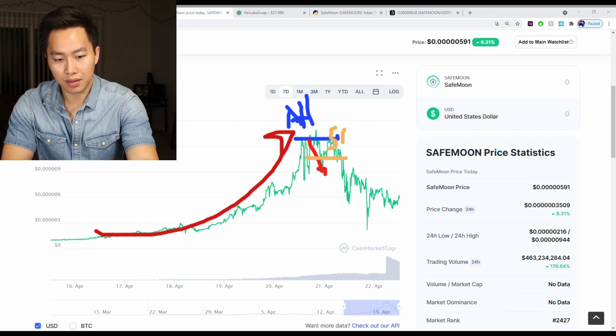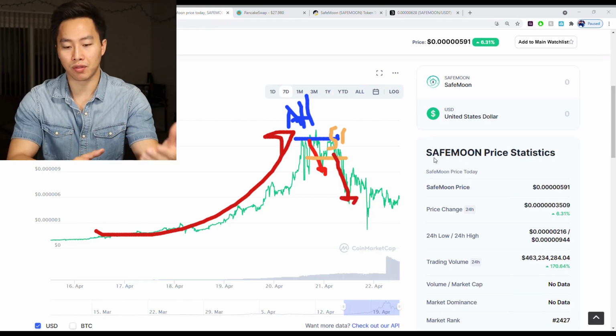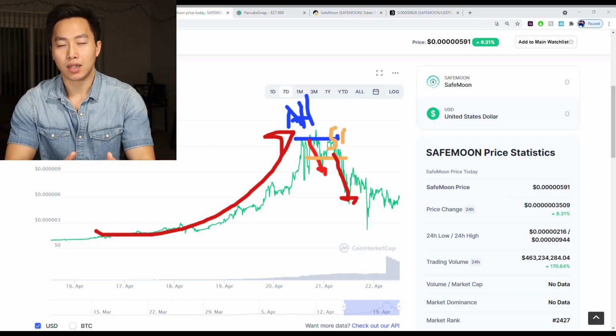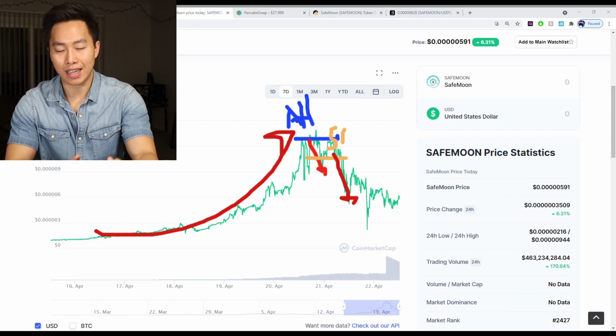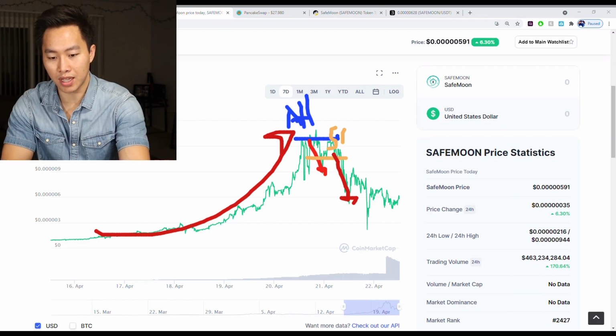And then sellers took over again and caused this second dip right here, which was a lot worse than the first dip. But another interesting thing happened again, and that is where buyers stepped in again and they started buying. And so that caused us to form a second support level right here.